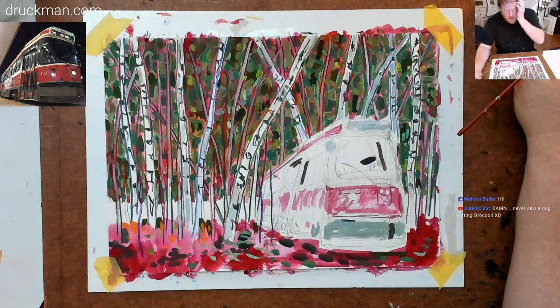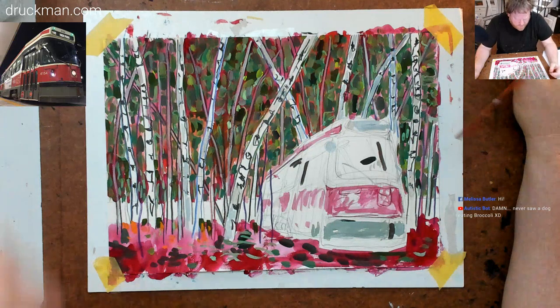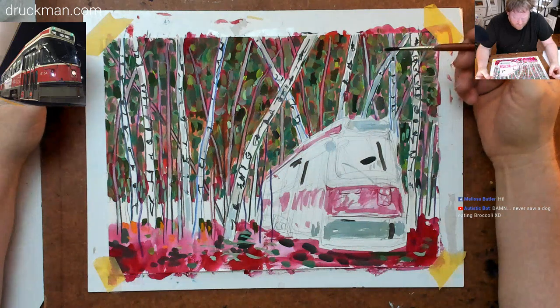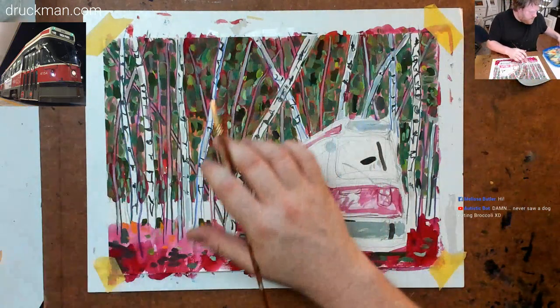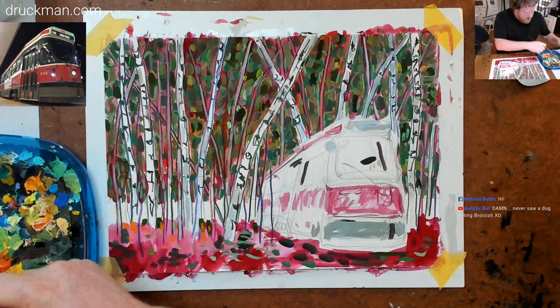Okay. All right. So am I going to work on this stupid streetcar, or am I going to work on the background? What am I going to do? I just feel like doing this now. I'm going to add more grays and stuff. Here's a change I'm going to make.